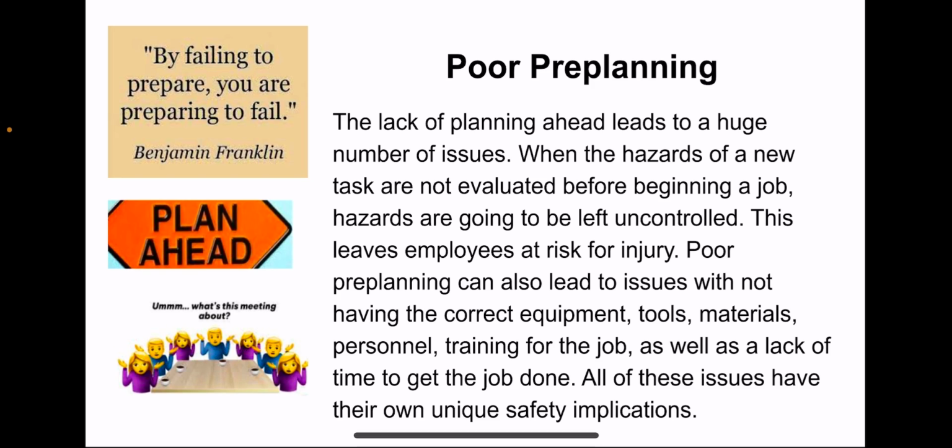Poor pre-planning. The lack of planning ahead leads to a huge number of issues. When the hazards of a new task are not evaluated before the beginning of a job, hazards are going to be left uncontrolled. This leaves employees at risk for injury.